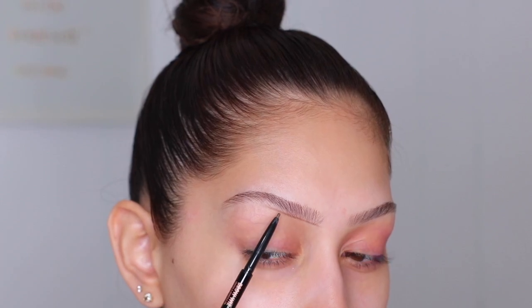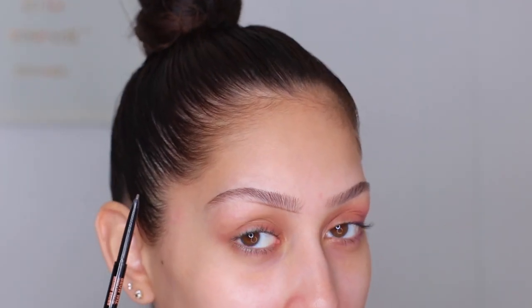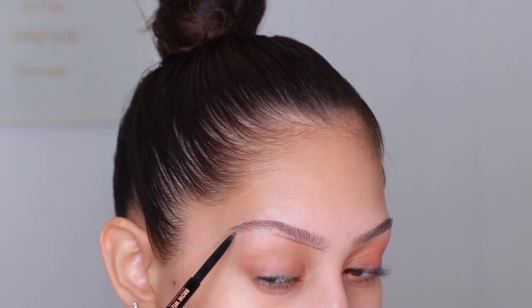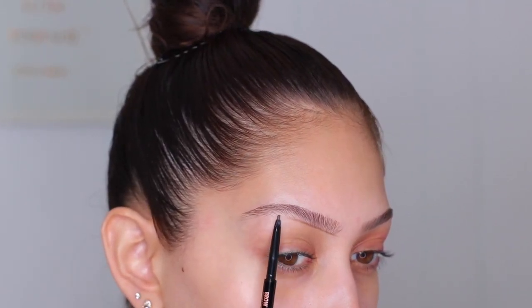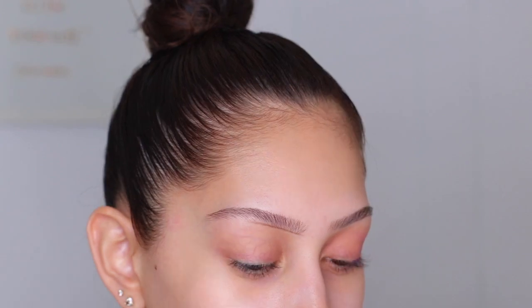Okay, you guys, so now when I get to this area over here, like I mentioned before, this area is super sparse, but I'm supposed to technically have hair there. So I'm going to keep the brow pencil going right underneath there. I'm not going to go up, if that makes sense, and draw the line. I'm going to keep the line exactly where I have it and just make that curve, because what's going to happen is once I make the curve here, it's going to go back to where it's actually supposed to be and meet with this hair on the tail, if that makes sense.